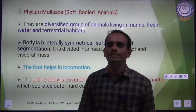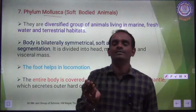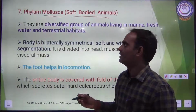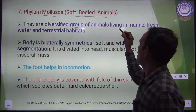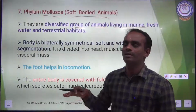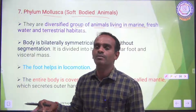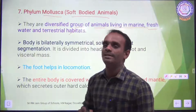Then the 7th phylum is phylum Mollusca. The word Mollusca means soft body. The body is very soft in nature, a soft-bodied animal. They are a diversified group of animals. Most of the animals under Mollusca are marine. They live in the ocean, sea. So they are found in marine, freshwater and terrestrial habitats.